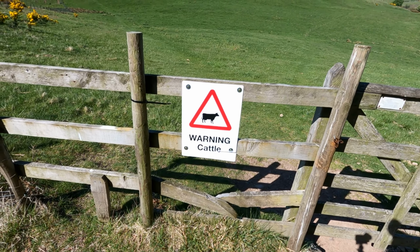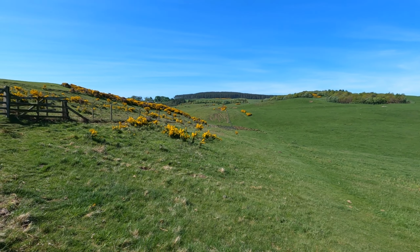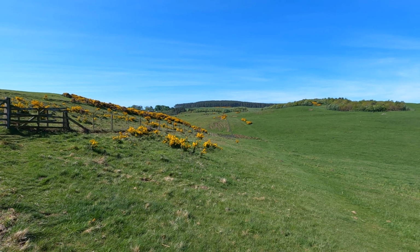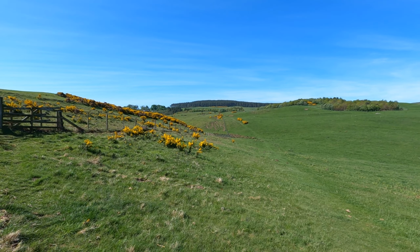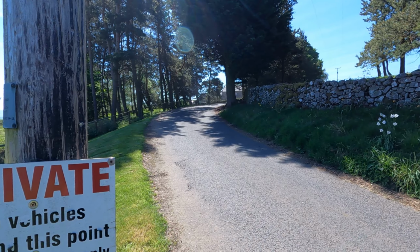So this is St. Cuthbert's Way, saying warning cattle. And we're looking across towards St. Cuthbert's Way. It looks like there's cows on the left, but it almost looks like there's a bull on the right. Footpath goes this way, though.